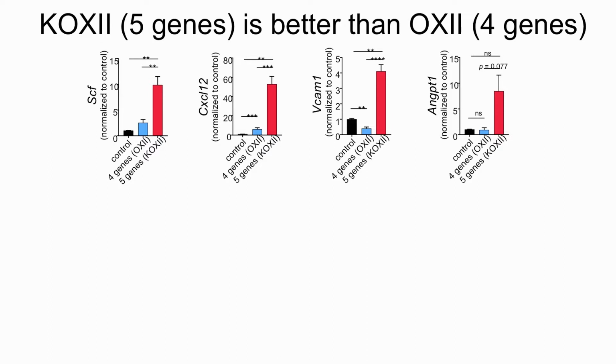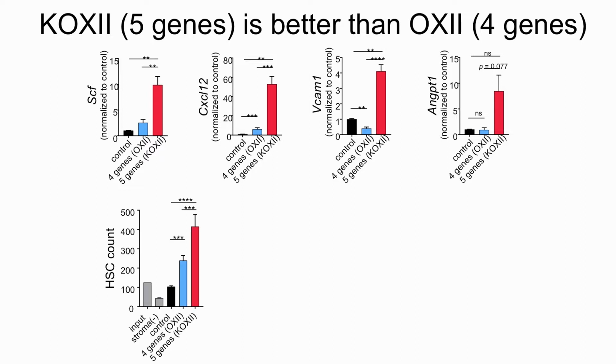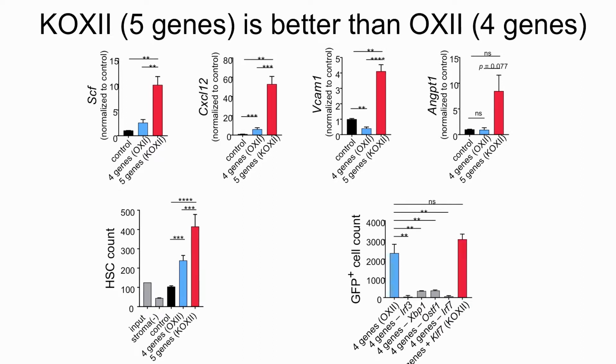And so this is reproducible. He's done it several times and compared four genes with five genes to see what is the contribution of the fifth gene. And we find the fifth gene seems to be doing something. You see here the niche factor expression is higher in the presence of the fifth gene. And also, if you co-culture with stem cells, you have a further expansion of phenotypic stem cells with five genes compared to the four genes. We did the N minus one experiment by removing each of the four genes, and if you look at the reappearance of GFP positive cells, each of the four genes is important for that effect to occur.